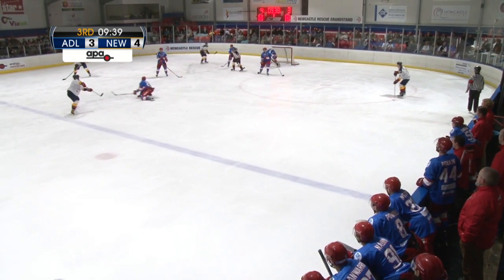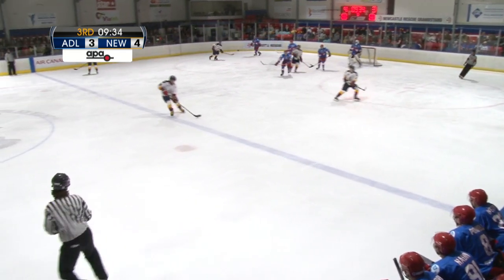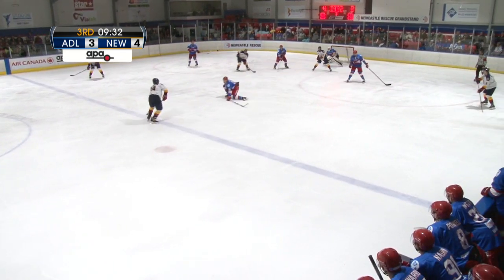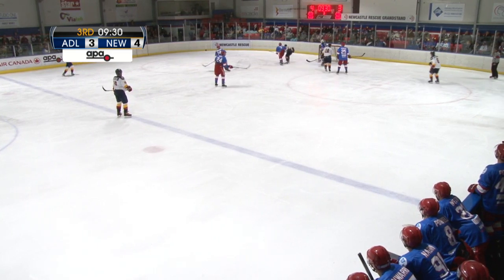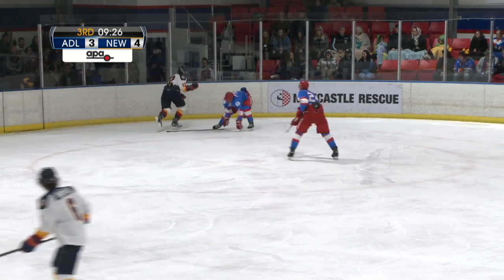Walking the blue line is Rezic. He tries a quick snapshot, and it doesn't get through to Smart, who wasn't quite set, so it was fortunate for him. Yeah, Root's doing a great job blocking those shots. So a good PK from Newcastle.